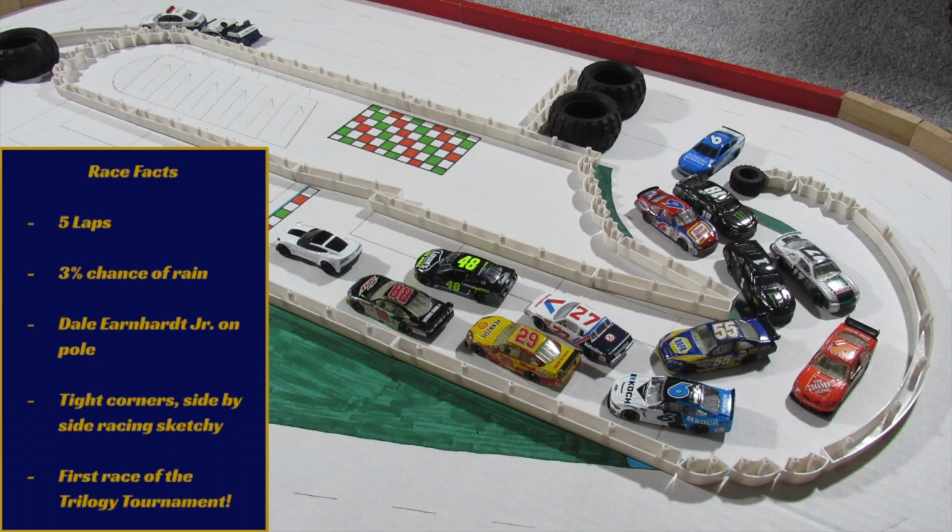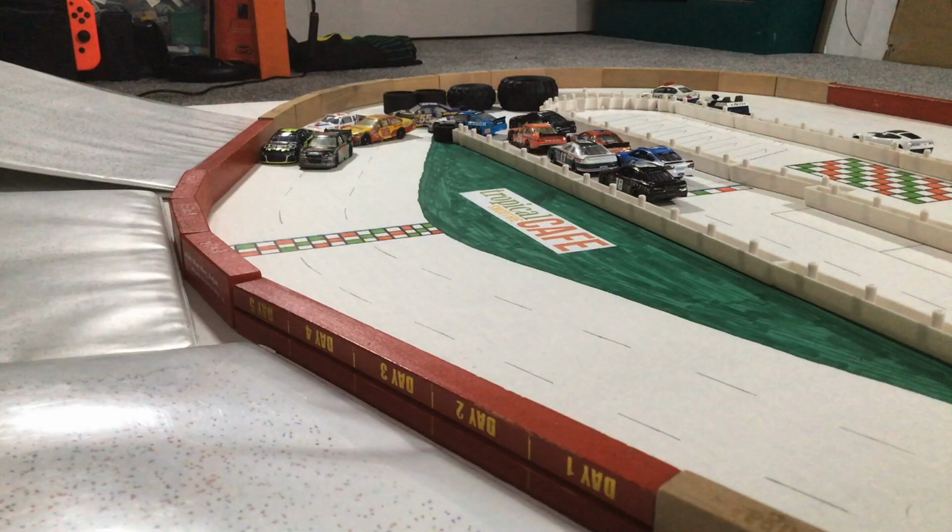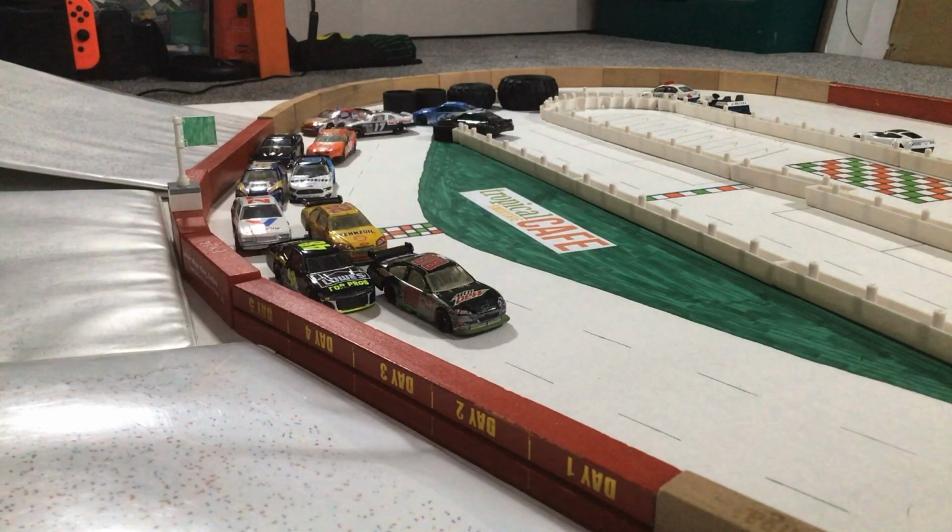Now as we look at today's race facts, it's going to be a 5-lap race with a 3% chance of rain. Dale Earnhardt Jr. is on the pole. There are tight corners, so side-by-side racing will be sketchy. And this is the first race of the NASCAR Legend Series Trilogy Tournament.